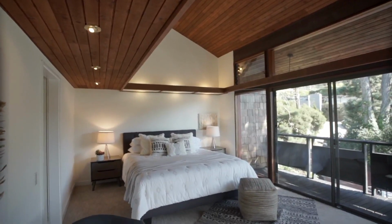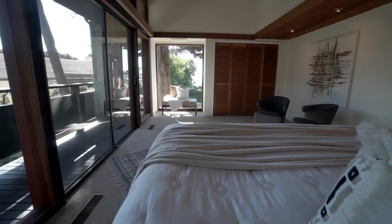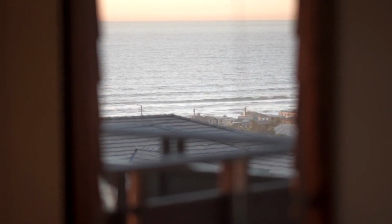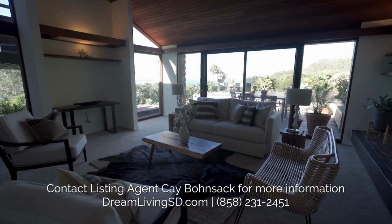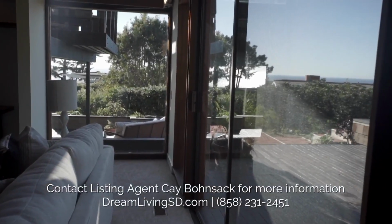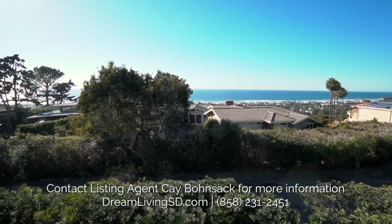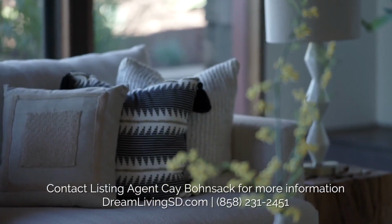The first bedroom here to my right, it really could be considered its own separate suite with full bathroom, full bedroom. Again, an absolutely stunning view of the coastline. While you're lying in bed and waking up, that's going to be the first thing you see. So here we have, again, the windows and sliding glass doors that just capture the coastline. Endless views, lots of light, and an open space for relaxation or gathering with friends and family.